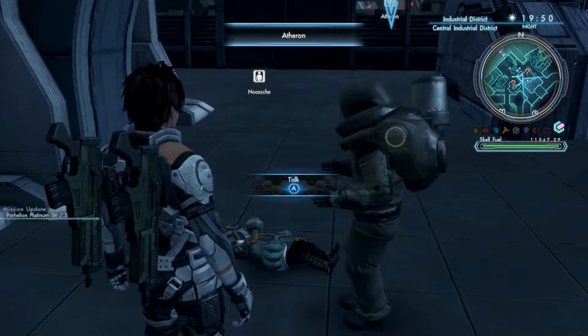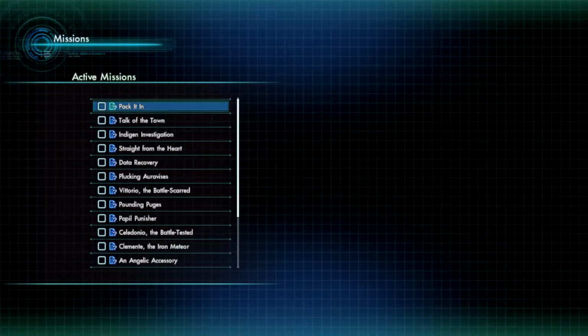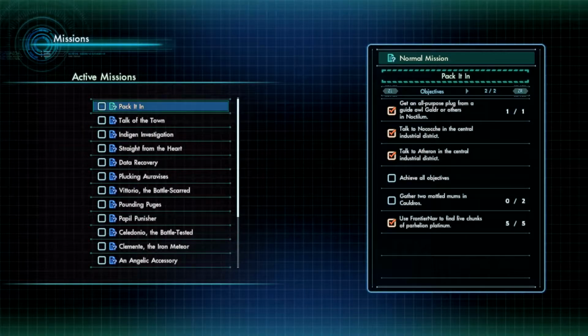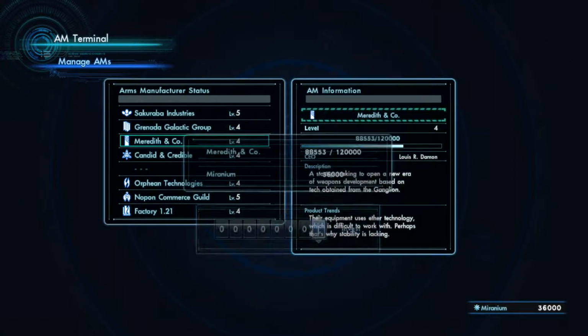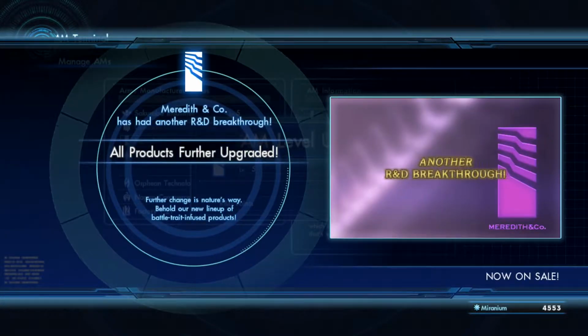Okay, seriously, I already have one of the objectives. Not all of them, which is bothering me. Two molten moons, I don't even have one. Meaning, I have to go look for it. Shit, where is that thing? Okay, just so you know, between cuts, I did that.